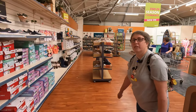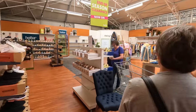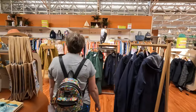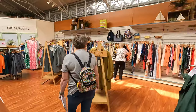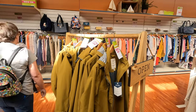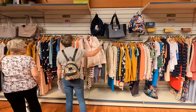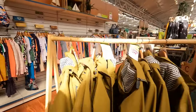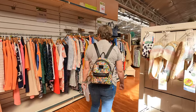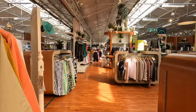Do you know if they've got White Stuff or Fat Face? Sea salt, there we go. I am looking. Well, I think you're in luck. I've not seen anything alike. Good. So glad about that.